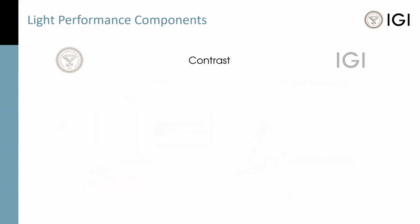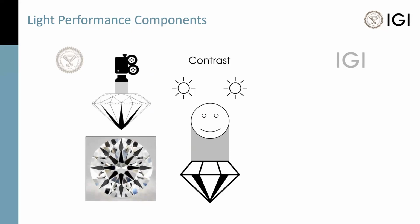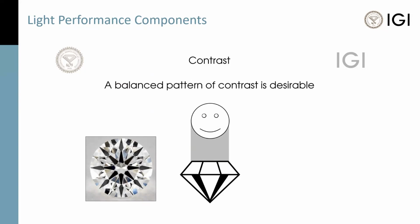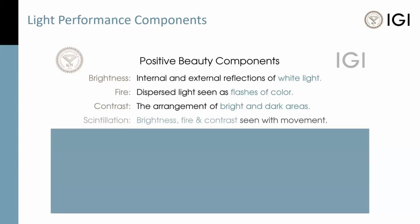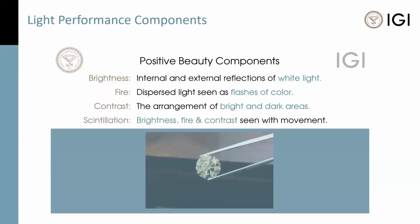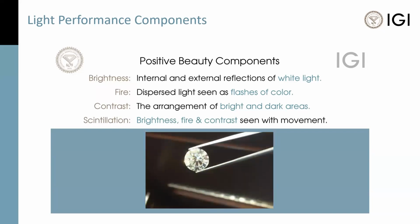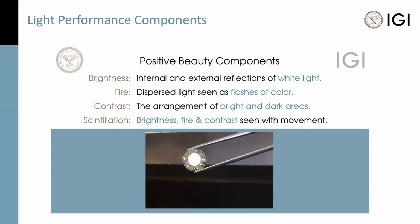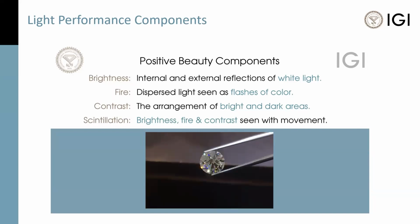That brings us to contrast. Some light from above will always be blocked by the viewer, creating dark patterns. You can see the contrast effect in diamond photos because the camera blocks light the same way a viewer does. A balance of contrast is desirable since the on and off contrast effect when diamonds move is a dramatic component of scintillation. These are the positive beauty components of light behavior. Well-cut diamonds display brightness or reflections of white light, fire or dispersed light seen as flashes of color, contrast, which is the arrangement and dynamics of bright and dark areas, and scintillation, which are all positive components seen when the diamond, viewer, or light source move.